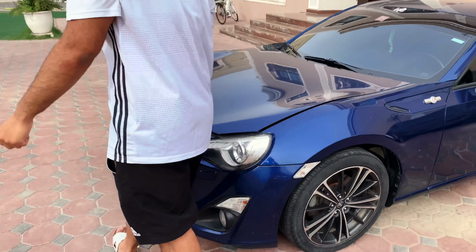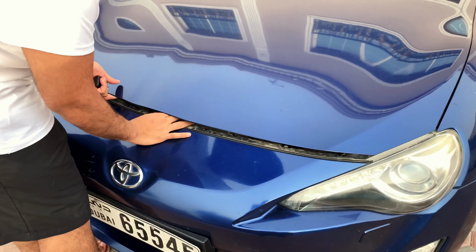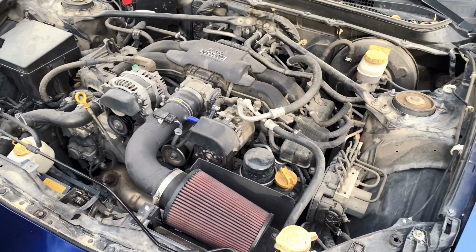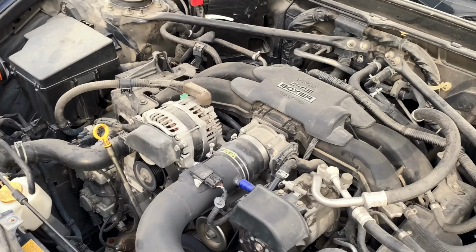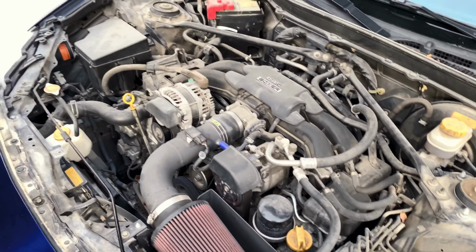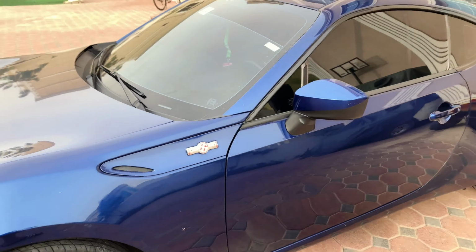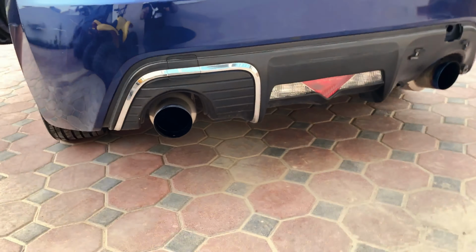Okay, let's look at the engine. This is a 2-liter boxer engine. 2-liter? Boxer engine. Okay. Nothing really nice, just the engine. Yeah, this is the intake, right? Yeah. Future mod coming soon. I think you changed also the exhaust, right? So pinalitan niya rin yung exhaust niya. So ito na yung exhaust niya, guys.